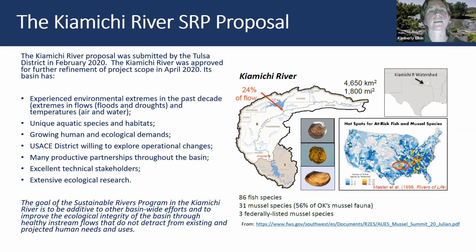And that's one thing we're going to be analyzing with this RiverWare model: looking at those current groundwater surface water permits that the Water Board has and how that will play into the actual flows of the system, and then factoring in the future water withdrawal that Oklahoma City is supposed to have by 2035.